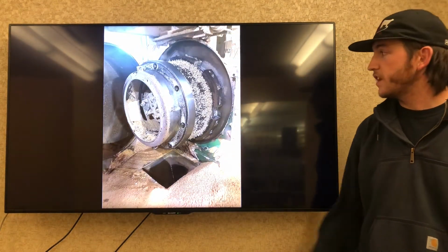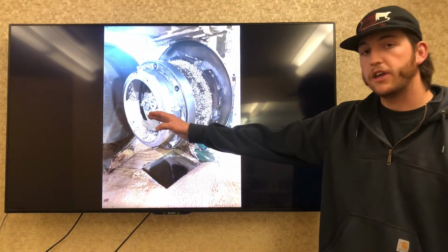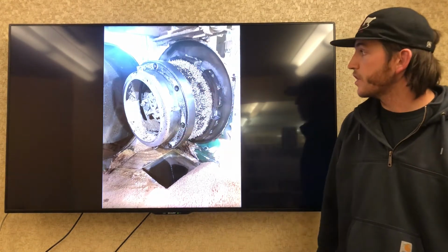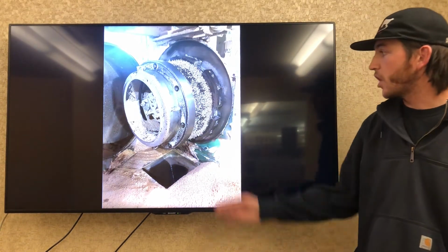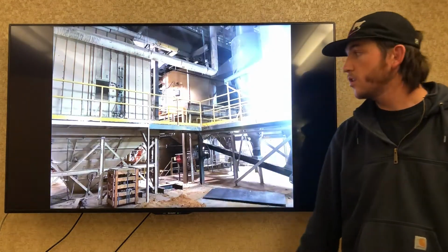And this is just inside of one of those pellet mills. Here we have our rollers right here, and then we've got our pellet die right here. So after the feed entered in through the conditioners, it was dropped into here and pelleted, and just the rotation of these rollers in here would cause the pellets to fall off and head into the feed cooler.